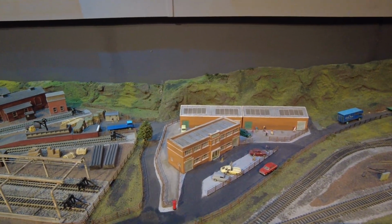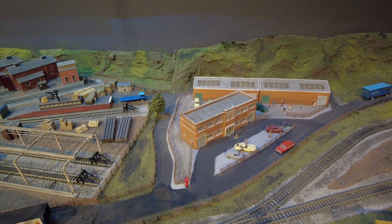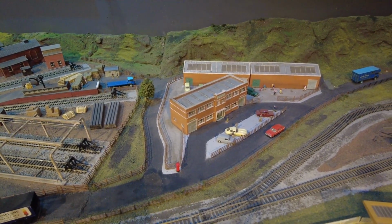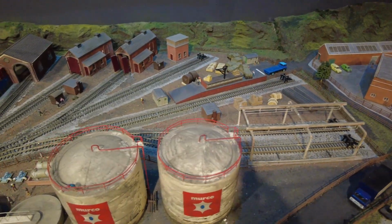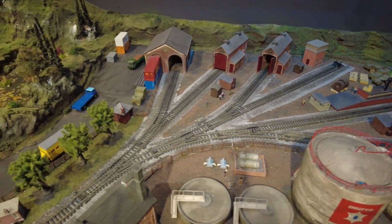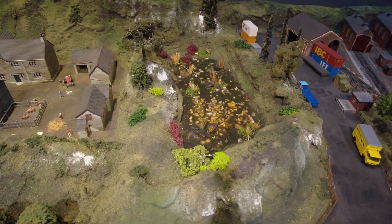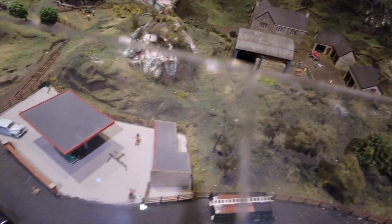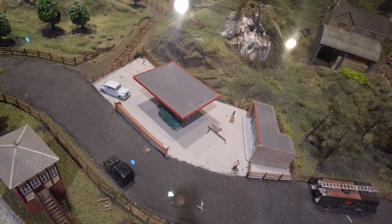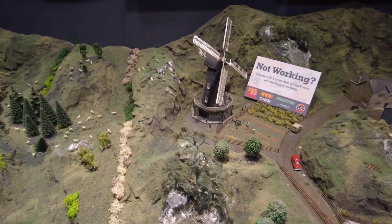And if you remember, I did a model of the Hornby factory for my layout. Well, it's very similar to this one that's here. Another goods yard. Farmyard scene. Petrol station down here. And the windmill. You'll see this windmill on the back of my layout occasionally.